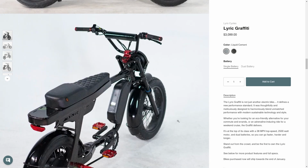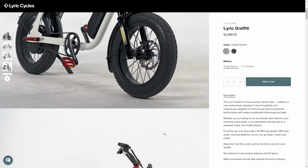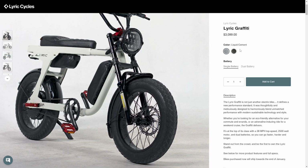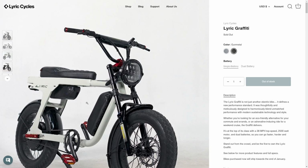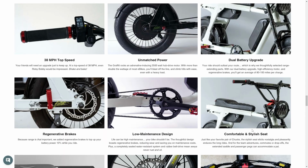It comes in this black color as well as the white, which is liquid cement is what they call it, and gunmetal. I like the white one myself, the liquid cement. I think it looks pretty cool. Now you can carry a passenger on this. It does have rear pegs. It has a low maintenance belt drive. Very nice. It never rusts. You never have to put oil on it.